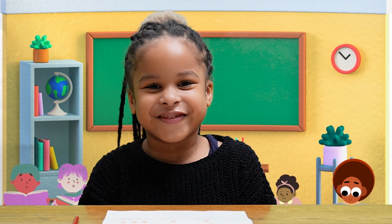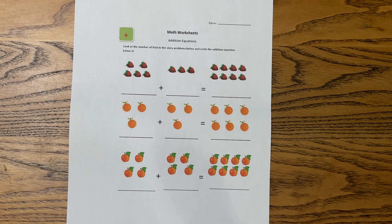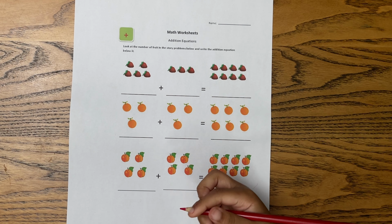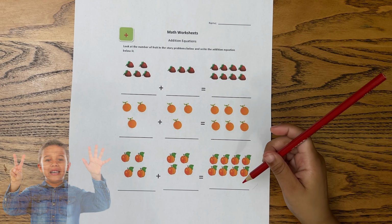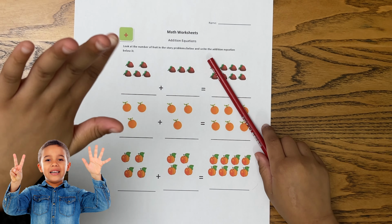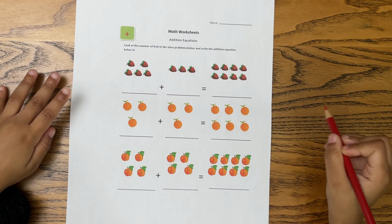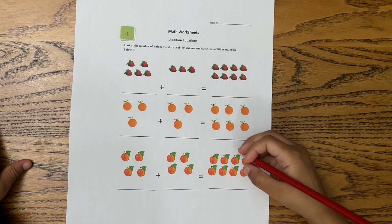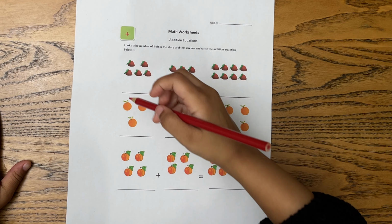Very nice, Casey. So Casey, grab your coloring pencil and let's get started. So we are going to use our counting fingers and our coloring pencils to point out the strawberries. All right, Casey? Okay. Let's go. Yes, count how many strawberries here.